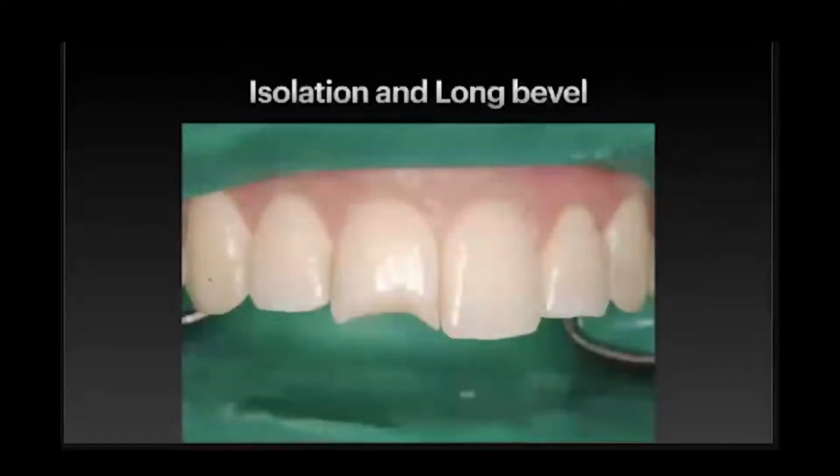So we want to make a really long bevel, and we want the bevel to be long for a couple reasons. First, for color blending. The longer the bevel is, the better our shade is going to blend into the natural tooth. And we want a smooth transition onto the natural tooth. Even a longer bevel than this is good. And in addition, it's going to provide more surface area to bond to. And the more tooth that we're bonding to, the stronger our composite is going to be. The more coverage you can get, the stronger the bonding is going to be.